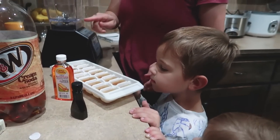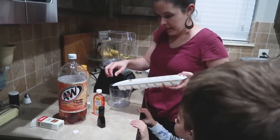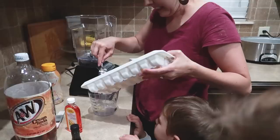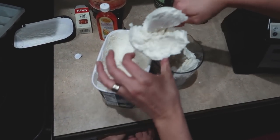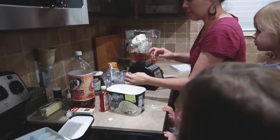So we're gonna make butterbeer. It's supposed to be just like the stuff at Harry Potter World. All right, these are supposed to be frozen ice cubes, but we didn't have enough time for them to all the way freeze. They're slushy. Slushy ice cubes. All right, so now we need 2 cups of ice cream. There's so much ice cream. So that's cream soda, slushy cream soda on the bottom. Vanilla ice cream.